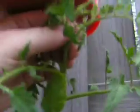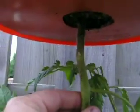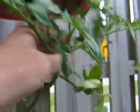This is the Beefmaster. There's a small cluster of flowers right there. So this thing's up, but look at the size of this stalk on this thing. Wow, this thing is really taken off. Pretty excited about that. I'm going to have to trellis that one though to keep it from breaking off because of those heavy fruit.